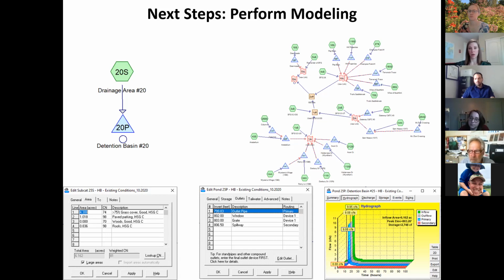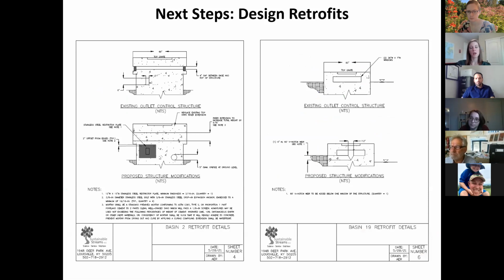But if funding doesn't allow for a watershed-wide model, it's not a reason to shy away from retrofits as a whole. There is a simpler option. It just won't quite give you the full picture for your watershed. And then lastly, we take those model results and we put them on paper with the designs. These two examples here are just simple detail sheets. We've had quite a bit of luck with just using some straightforward details, as you see here, showing what the existing structure looks like and then what the proposed modifications look like with some notes.